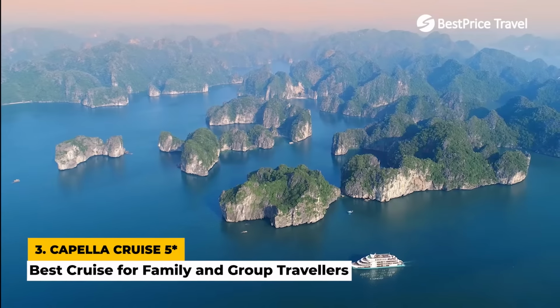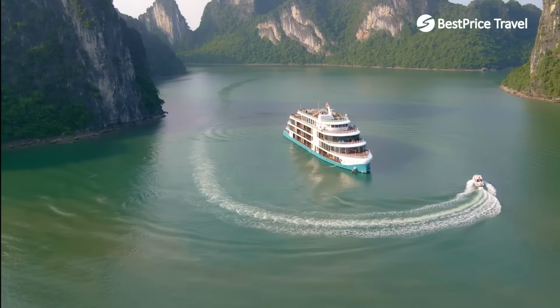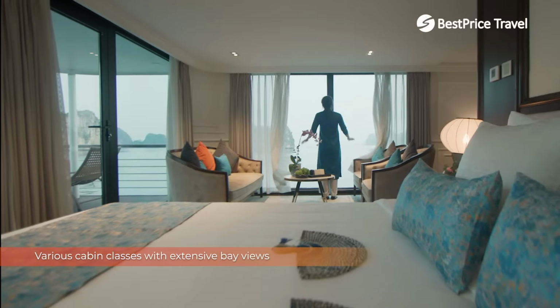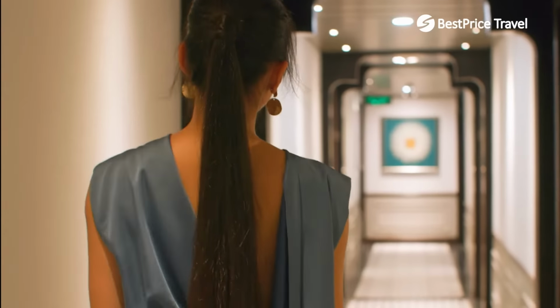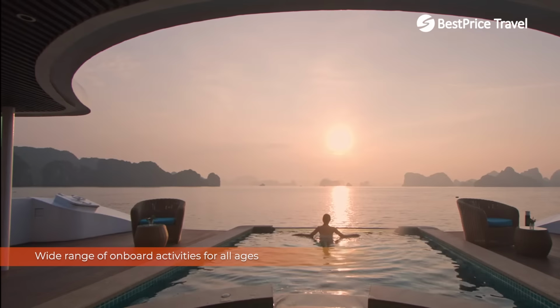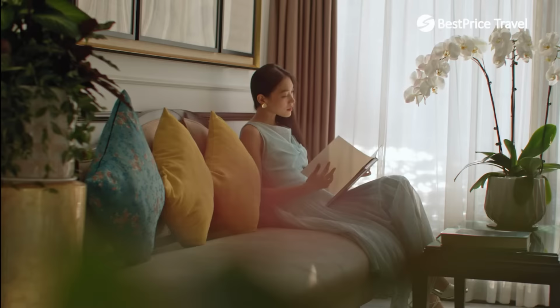At over $200 per person, Capella Cruise offers a fantastic value for what you get. The cabins are spacious with incredible bay views, and there's no shortage of things to do on board, from a fitness center and pool to a spa, and even a cigar and poker club.